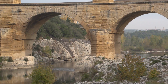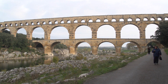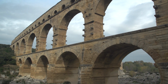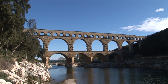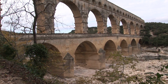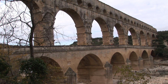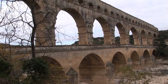This is one of the world's most astonishing ancient sites. It's a marvel that we've inherited from antiquity. It was built in the middle of the 1st century by the ancient Romans, and it is about 1,000 feet long and over 150 feet high. It's the tallest ancient bridge and the second highest structure the Romans ever built, after the Colosseum in Rome, which is just 6 feet higher.